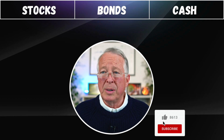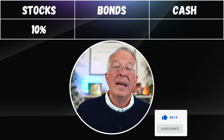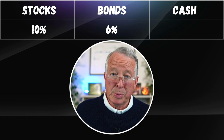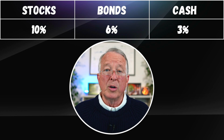There are stocks, there are bonds, and there's cash. As we've just seen in these charts, stocks have had a much higher annual rate of return over time, which has averaged something like 10%, whereas bonds have averaged about 6% per year, and cash, long-term average, is about 3%. I'm not saying any of these are this year's rate of return. These are the long-term historic averages.